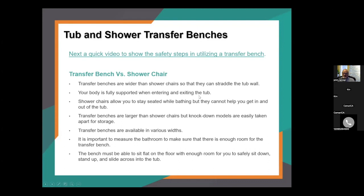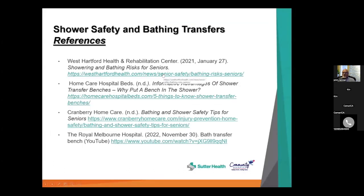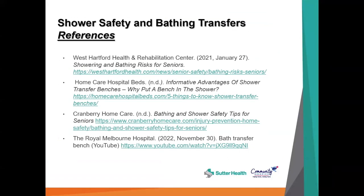I'm sure there's some pretty small bathrooms out there, so definitely measuring and making sure that the proper size transfer bench is selected is very important. We also have a list of our references on where we obtained some of this information. And again, there is a great selection of these items. There's a lot of local medical equipment stores throughout the Modesto area. And then also Walmart, Target online, and Amazon have great selections of shower and tub chairs, transfer benches, and these types of things. The grab bars, shower handles, toilet risers, and everything you really need to make your bathroom more safe for your loved ones.